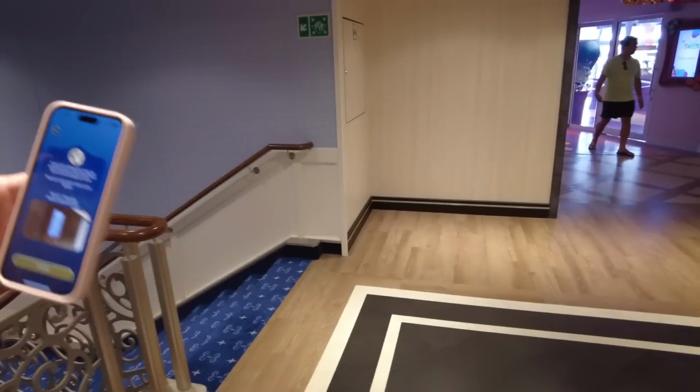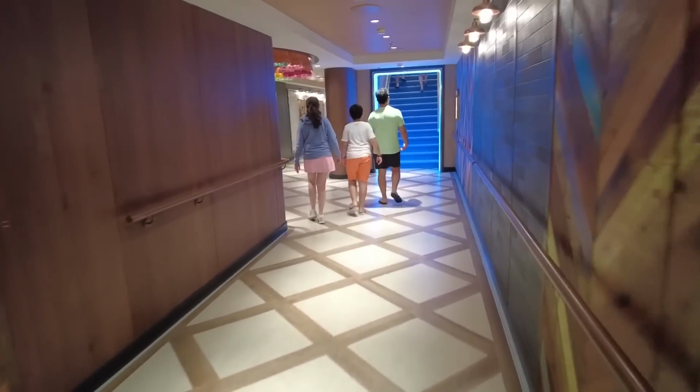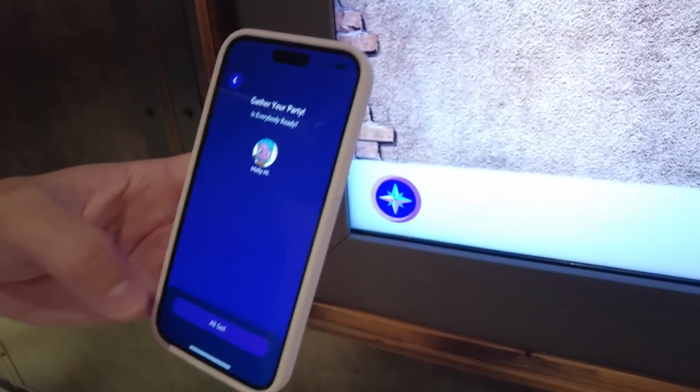Made it to deck 11, where we are supposed to find the Marceline Market sign on the starboard side of the ship. So we are looking. Ah, I found it. Everybody ready? We're ready.